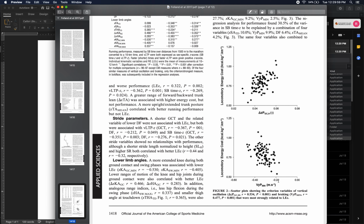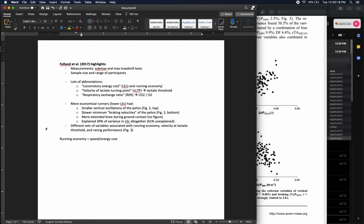And so they saw there that the runners that had the slower minimum velocities of the pelvis, so the negative braking velocities of the pelvis that were closer to zero, also had the better running economies, or the lower energy costs of running. They didn't talk about it quite as much, and they didn't have a graph of it, but they also found a relationship between lower energy cost of running and a more extended knee during ground contact, or less knee flexion during ground contact, in the runners that were more economical.